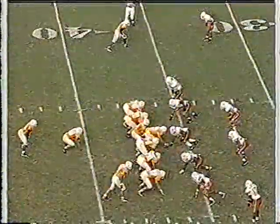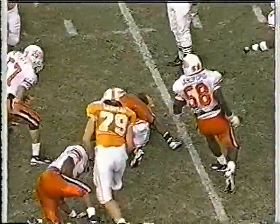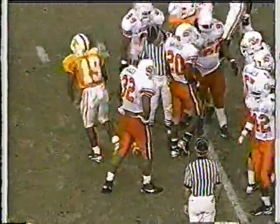Bates slowly walks him up there with a minute 34 and the clock running. Mark Levine is his tailback and probably will get the call, and does. Cuts back nicely and picks up a first down for Tennessee. That will stop the clock while they reset the chains.